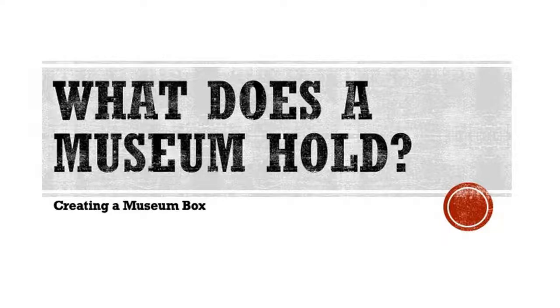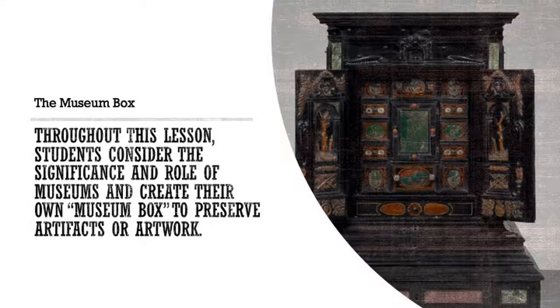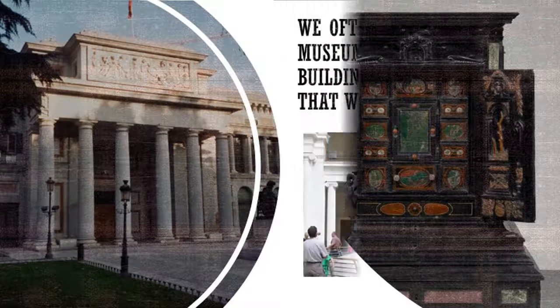What does a museum hold? This is a lesson plan for creating a museum box. Throughout this lesson, we will consider the significance and the role of museums in our culture and in society. And then we will create our own museum boxes to preserve art or artifacts that we find significant.